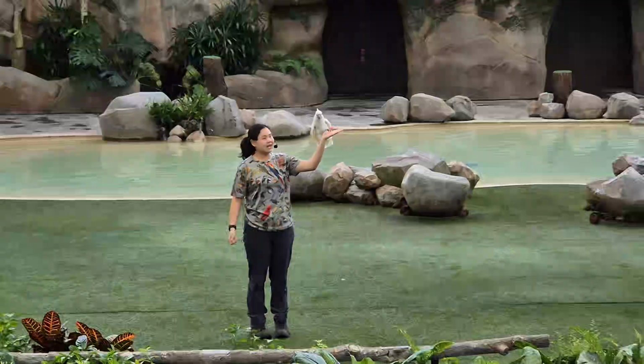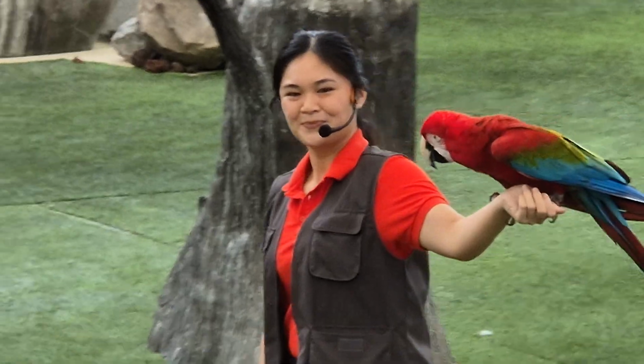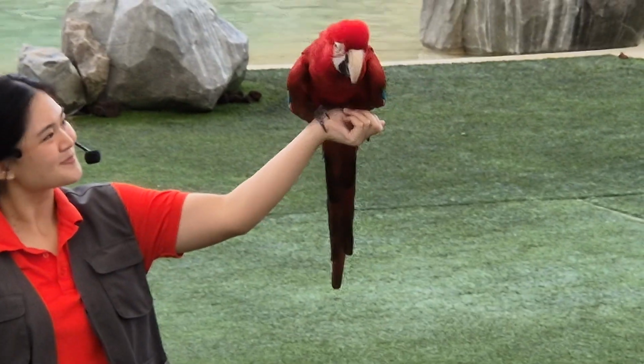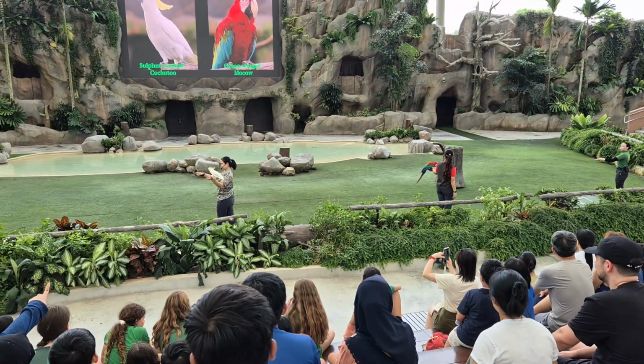So right here with me, I have Katie, a sulfur-crested cockatoo. So cockatoos in general, they can be found in Australia and certain parts of Indonesia. These birds get the name sulfur-crested cockatoos because of the yellow crest on top of their heads.